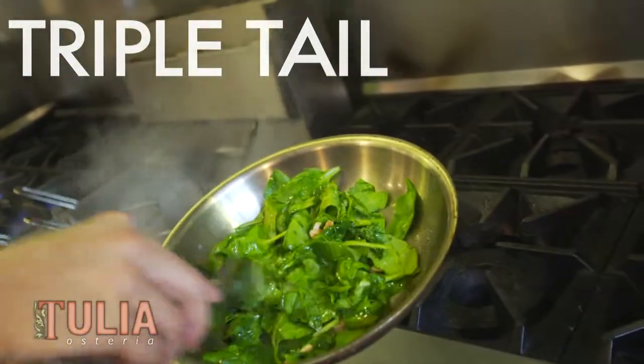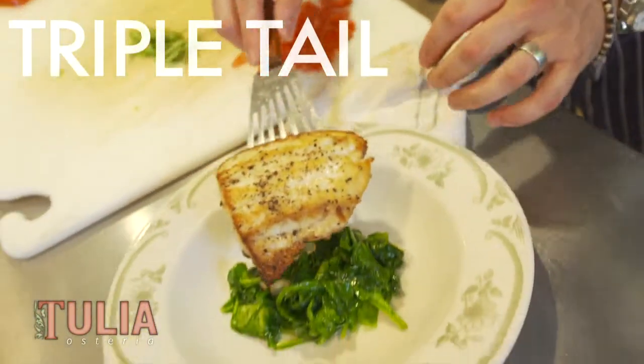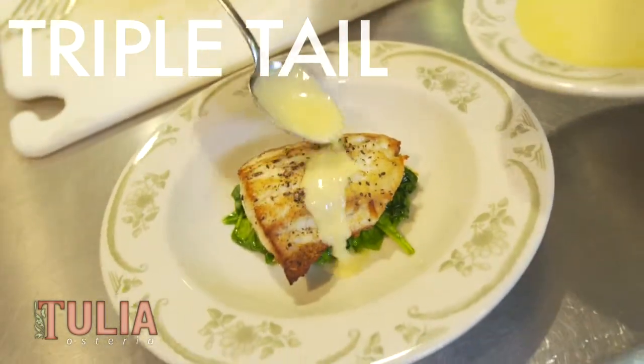We make a white wine butter sauce, and then we serve it with Taggiasca olives, which are a small little black briny olive from the region of Liguria. And the flavors together are just spectacular.